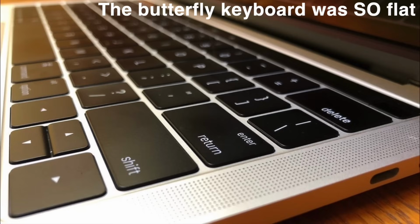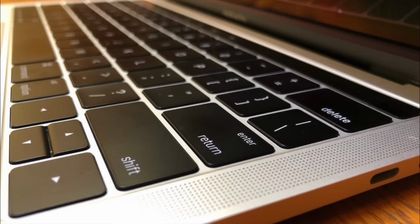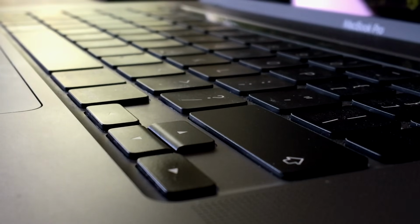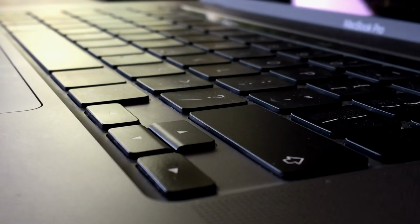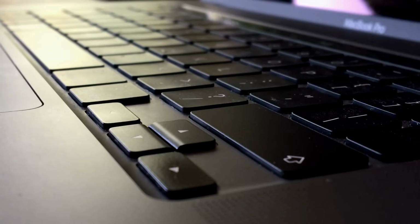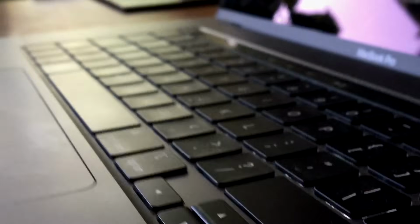Yes, it did save a few millimeters in space due to the small movement required beneath the keys, but it was objectively a pretty poor trade-off considering how often those butterfly keyboards would fail. The 16-inch 2019 MacBook scissor switch keyboard is close to what many would consider the perfect laptop keyboard, and it's remained almost unchanged in every MacBook since.